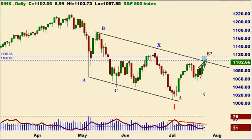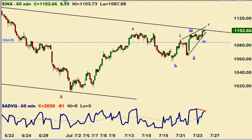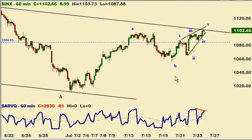And finally, let's take a look at the hourly. And on the hourly, there are a couple of things to take note of. The possibility that we have a diagonal triangle in the C wave position here. You can count out 1, 2, 3, 4. We've got a little bit of overlap on 4 and 1, which is classic in a diagonal triangle. If it is a diagonal triangle, ideally it'll go a little bit higher, and that fits rather nicely with those targets, again, up towards 1110 or so.